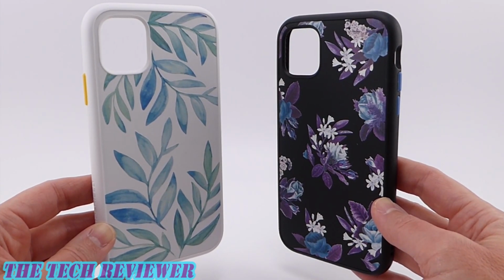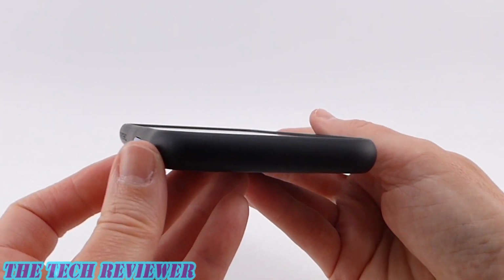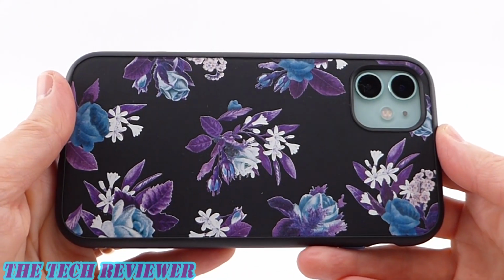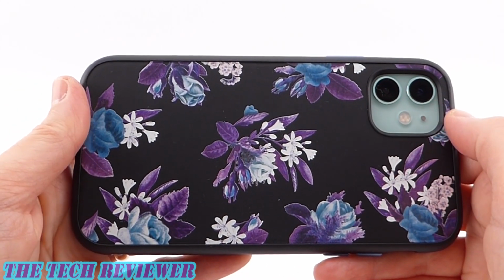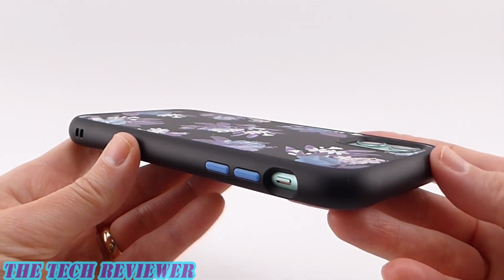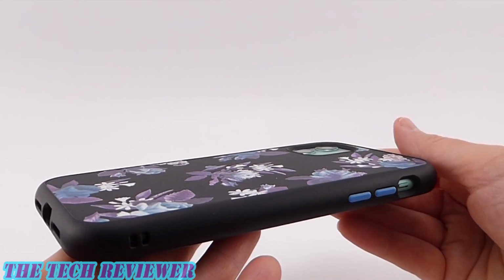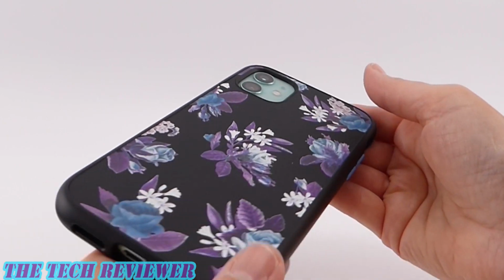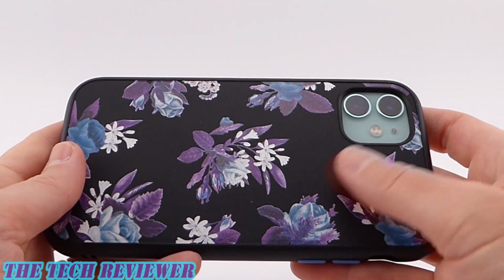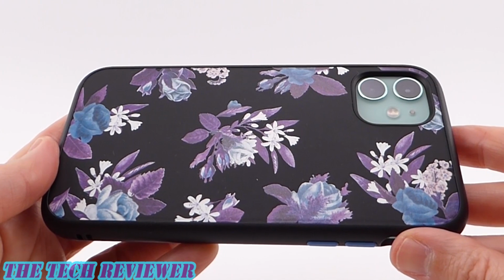Looking at some of the other graphics case options, this one, obviously, I switched out the buttons to have a blue button color on here. And then going to the back, you can see how pretty this one looks here with the green iPhone. I think it looks really quite attractive. Really nice look for your iPhone. And again, this does have a nice feel underneath the fingertips. You can feel the pattern where it has been printed on the back of the case. Very nice indeed.